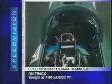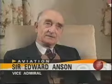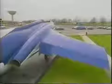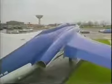Blackburns, I think, did a good job with the cockpit. It was a big cockpit, but the chief test pilot was a big man, and so there was plenty of room in it. The aeroplane was overweight, which is quite often the case in the early stages, and so there was one particular problem which sticks in my mind.